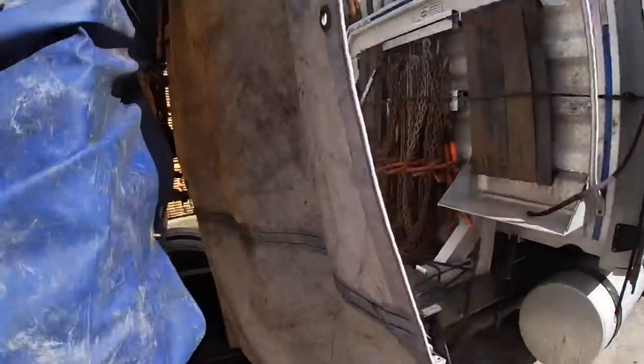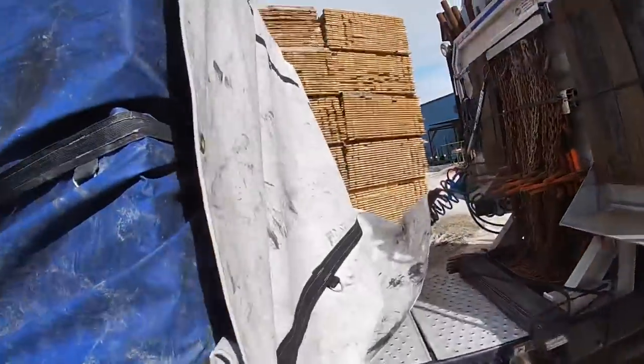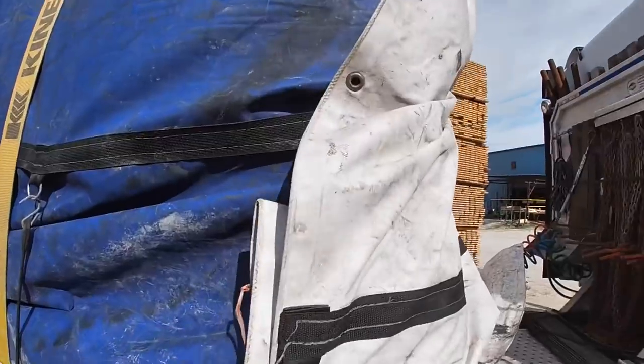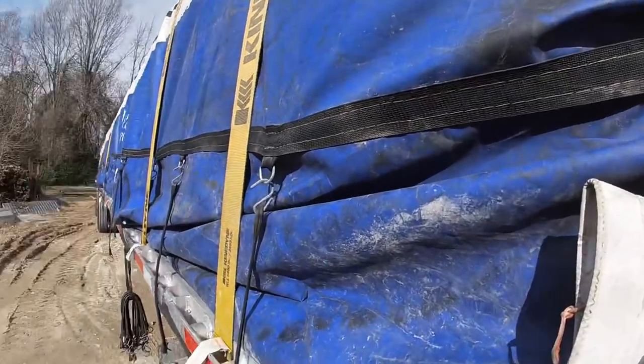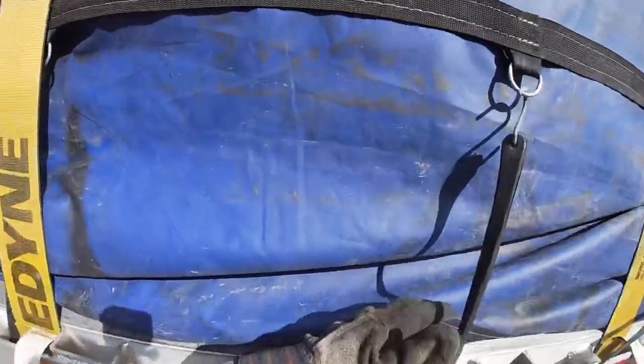Let me go ahead and put this flap up here. These right here, I only do once. I do the bottom part, then I come back and do the top. That way, I got it lined up just right.